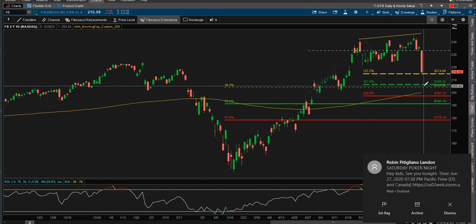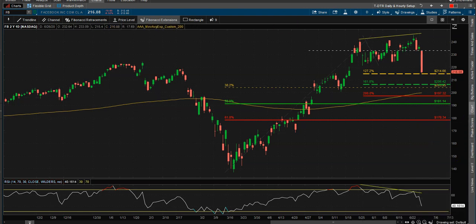I hope this helps for some trade ideas. Again, none of this is trade advice or anything like that, but it's just to help you see levels of what the charts are saying.